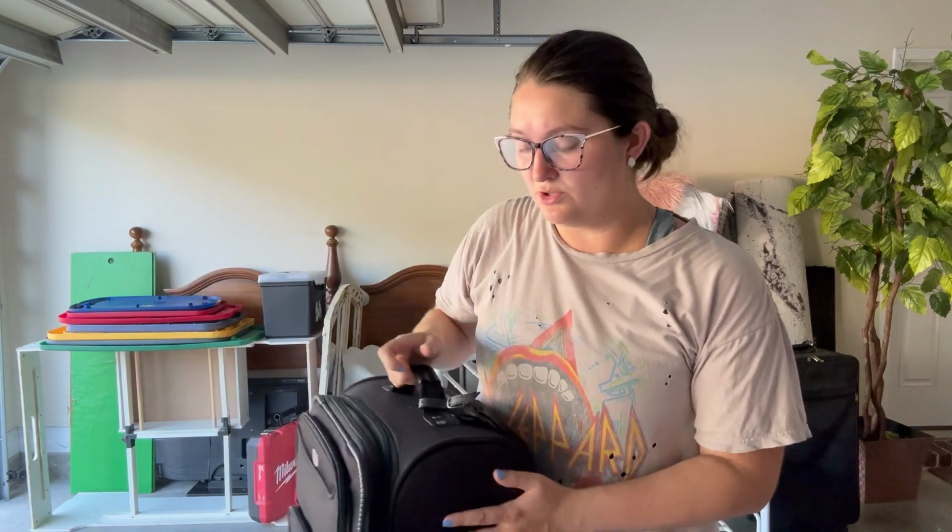But I have 2 listed, but I've already sold, I think, 2 or 3 already that I've picked up. So I do pick them up every time I see them. Between $10 to $20 usually is what they sell for, depending on the condition and the size.